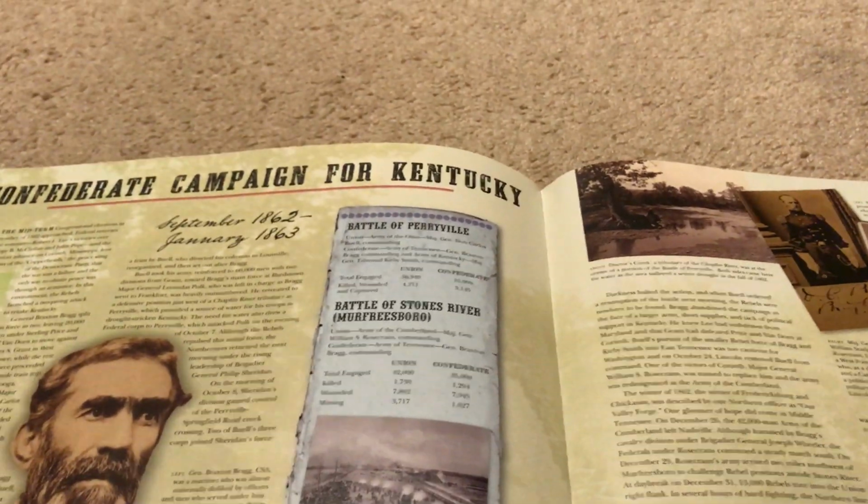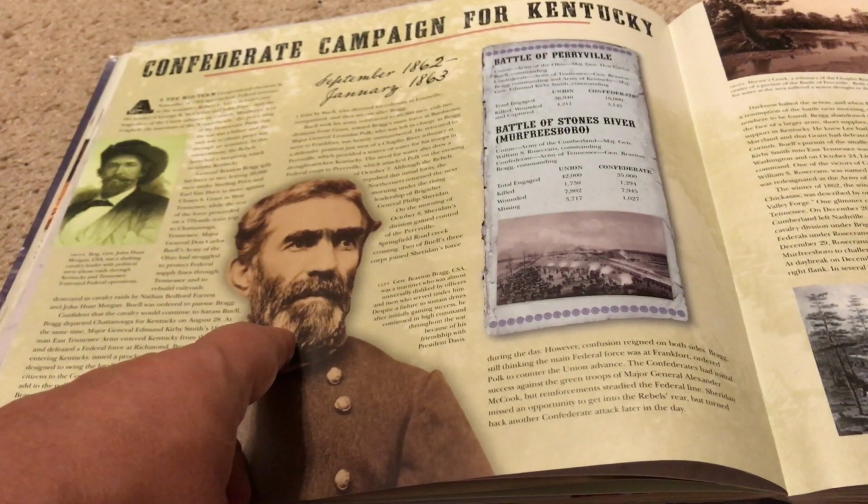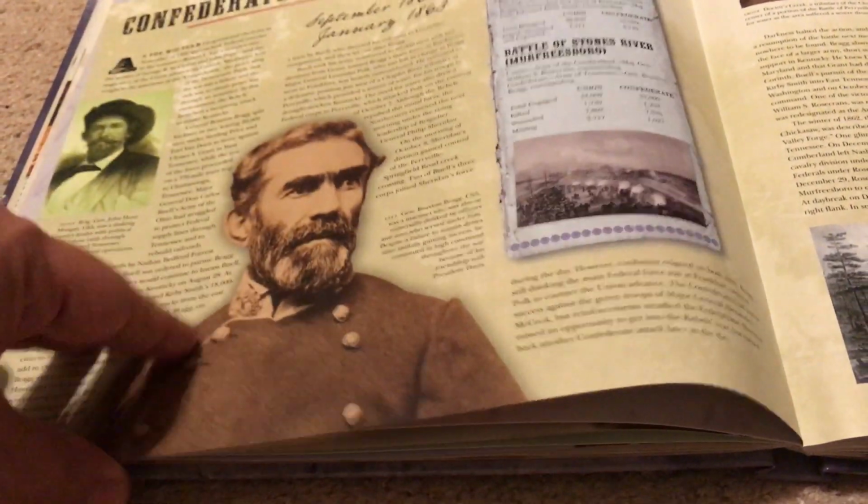The Confederate campaign for Kentucky. There's General Braxton Bragg. He was considered one of the lesser Confederate generals. Oddly enough, there's a fort named after him, and it's still an army fort, which is kind of strange.